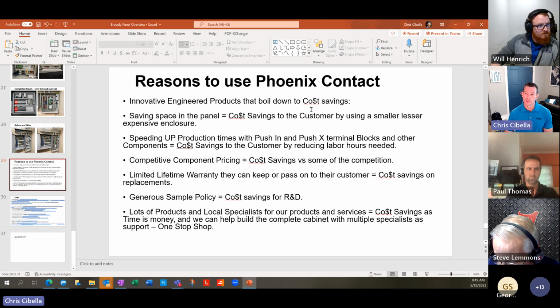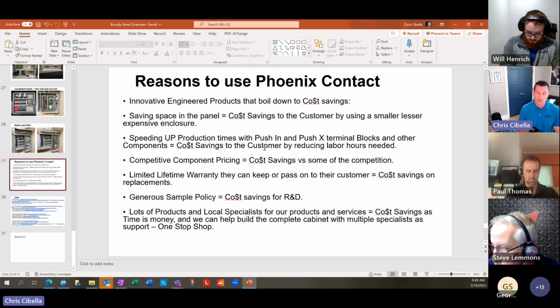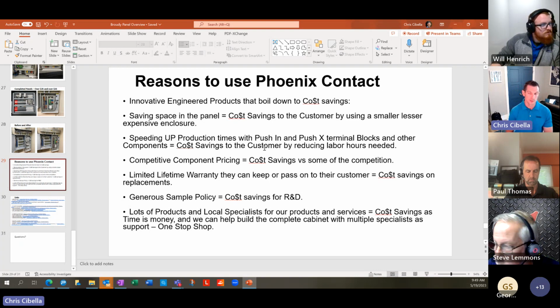It all boils down to cost, right? So we're trying to save space in the cabinet, so the customer can use a smaller, less expensive cabinet. We're trying to speed up production, right? Time is money. With that push-in technology, where you can simply insert wires, it is so much faster. And I think we've got time studies. We could give customers samples if they want, so they can do their own trials to see how much labor savings they can have by going to push-in, or the new one I just showed you, the Push-X.